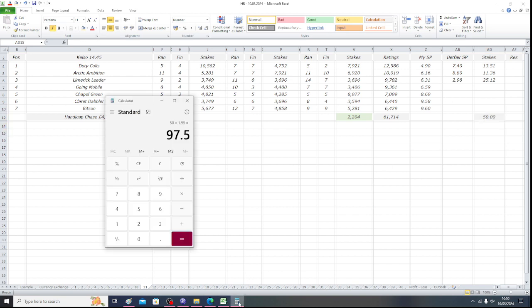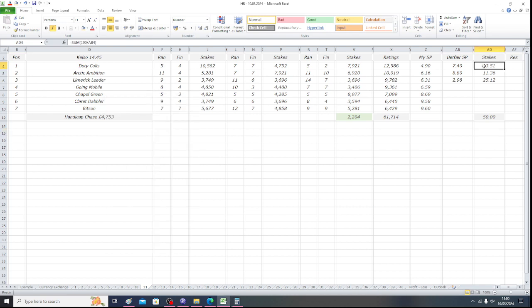So on to Limerick Leader, 2.98 times our stake of £25 and 12 pence would still give us £74 in return, would still be a £24 profit. But also we would have Duty Calls and Arctic Ambition running for £100 returns, and again in the profits you will pay a 5% deduction for most exchange bookmakers.